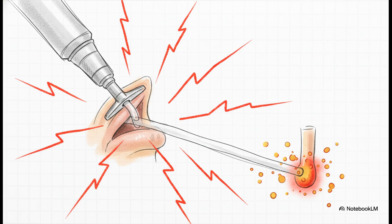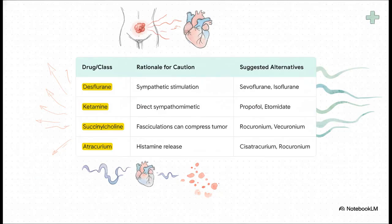The simple act of laryngoscopy and intubation is a massive sympathetic stimulus. But even beyond that, we have to be so careful about the drugs we choose. Because some of our most common everyday anesthetic agents are like throwing gasoline on this fire. Our drug choices here are absolutely critical. Let's run through the list of agents we should be extremely cautious with.